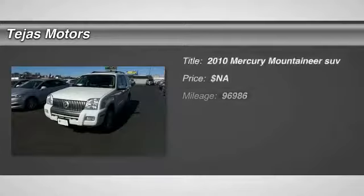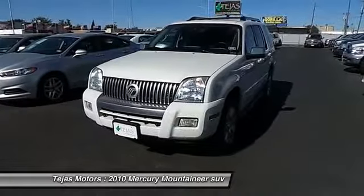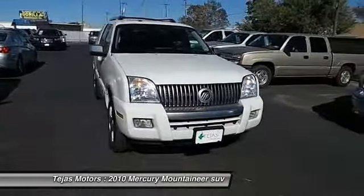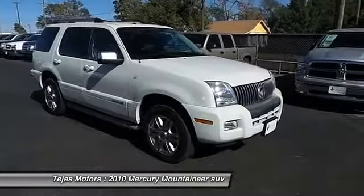2010 Mountaineer. With room for up to 7 and abundant and versatile cargo room, the Mercury Mountaineer is extremely accommodating. And because safety is critical, Mountaineer is equipped with accident avoidance features such as advanced track with roll stability control, which can help you maintain control in adverse road conditions.